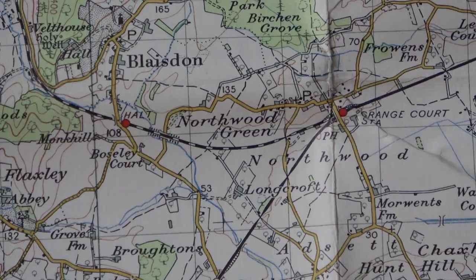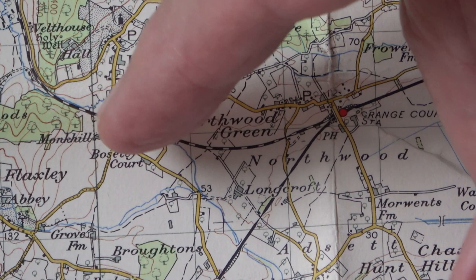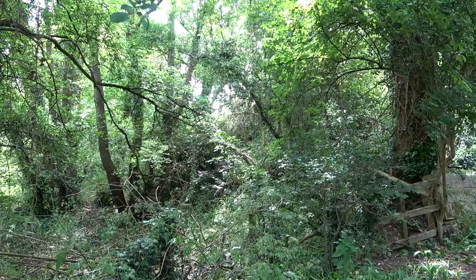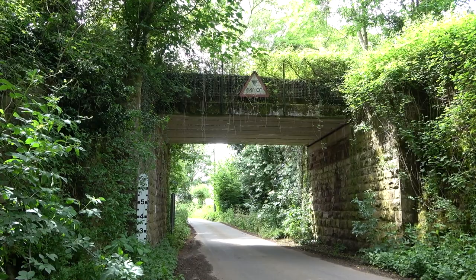This is here at the junction, and now we're going to go along here under a bridge, turn round, and then see if there's anything left of this halt at Blaisdon. Never know your luck. Our next feature, a nice old road bridge. There's a huge embankment through there. Hope that comes out, leading to our bridge. Quite a pretty sight.